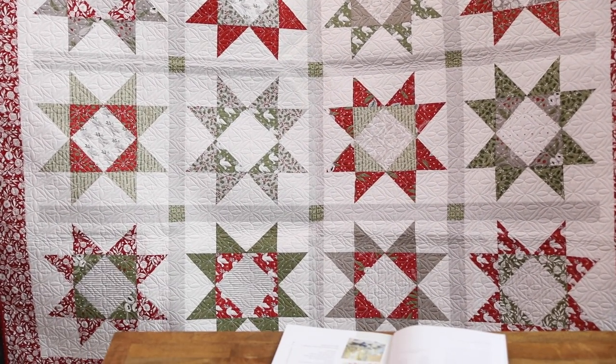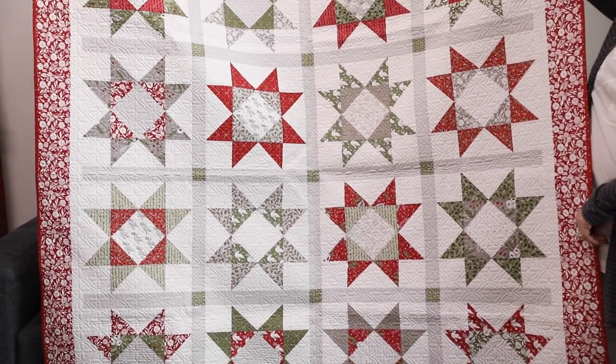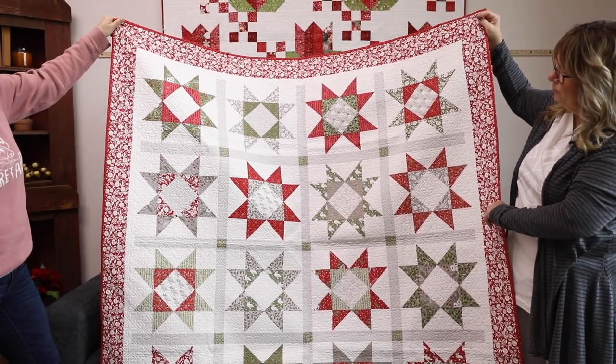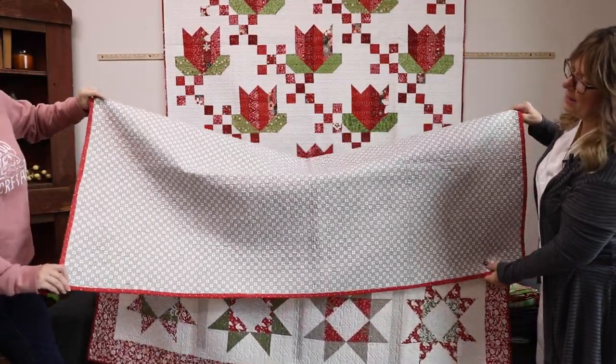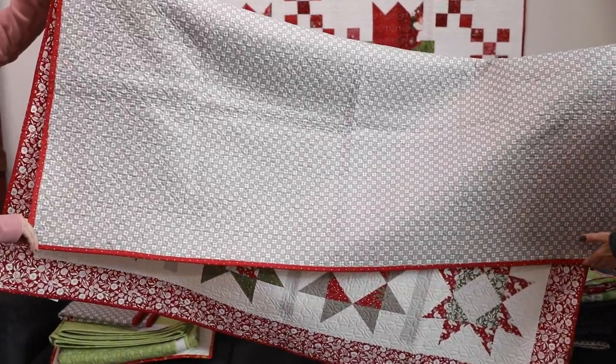So you can take their color options from them or do your own sort of Christmas theme, whatever that looks like in your home. But beautiful, beautiful quilting. Nice, evenly balanced. There's the backing as well.